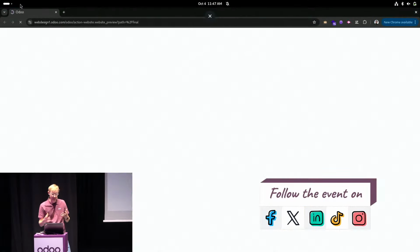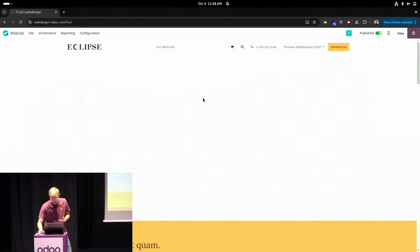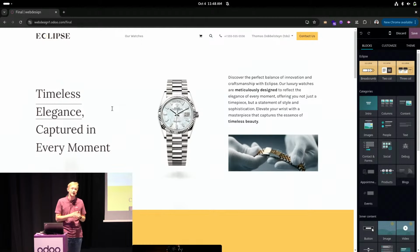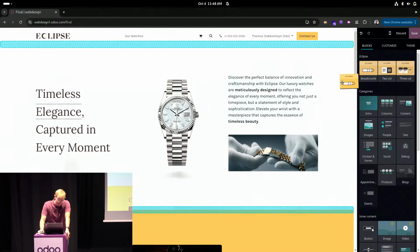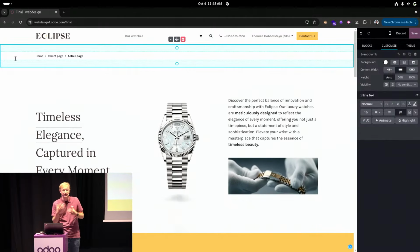Okay, and I can edit this home page. So I'm going to edit it. And you can see a team is also creating pages, but it also adds custom sections. So here, for this customer, we have custom sections, such as a custom breadcrumb. So a custom theme is, we take the Odoo standard and we add functionalities and features to it.